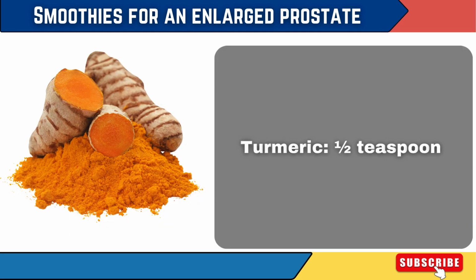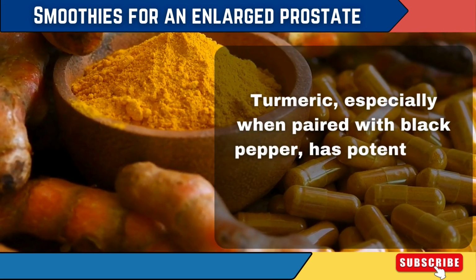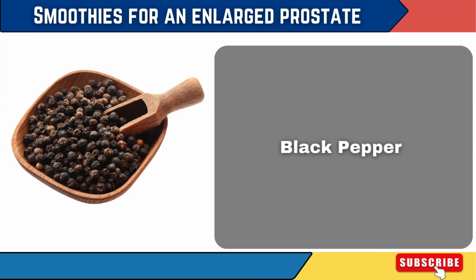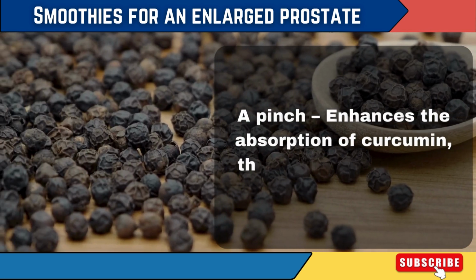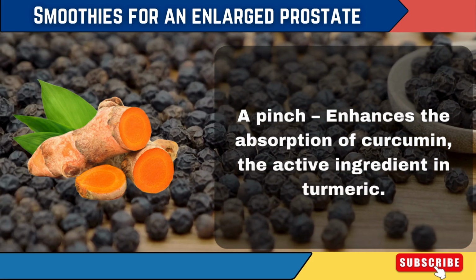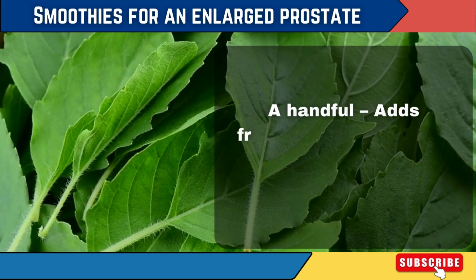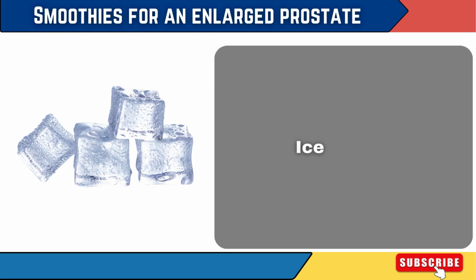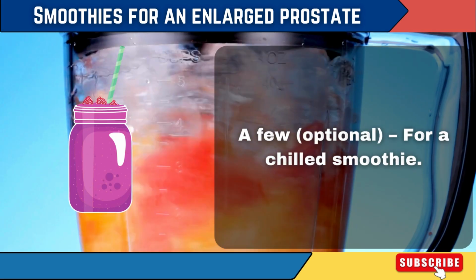Turmeric, 1/2 teaspoon. Turmeric, especially when paired with black pepper, has potent anti-inflammatory properties. Black pepper, a pinch, enhances the absorption of curcumin, the active ingredient in turmeric. Basil leaves, a handful, adds freshness and has anti-inflammatory properties. Ice cubes, a few, which is optional for a chilled smoothie.